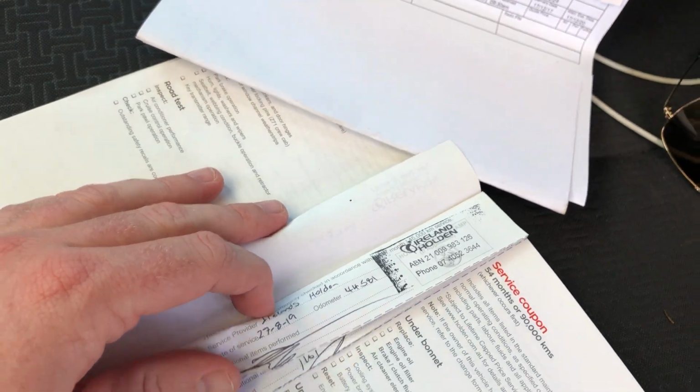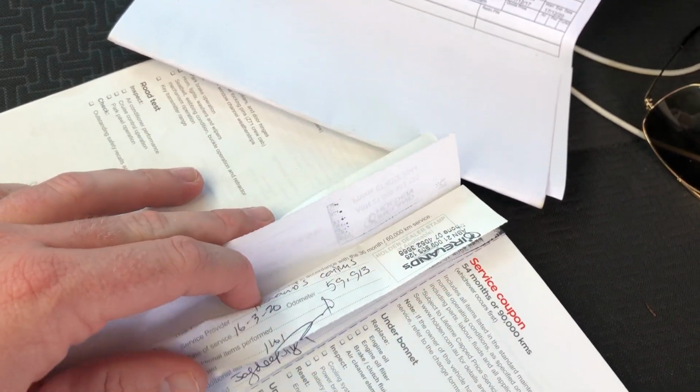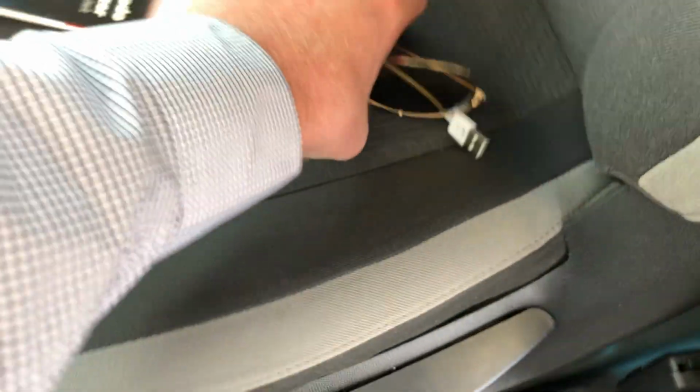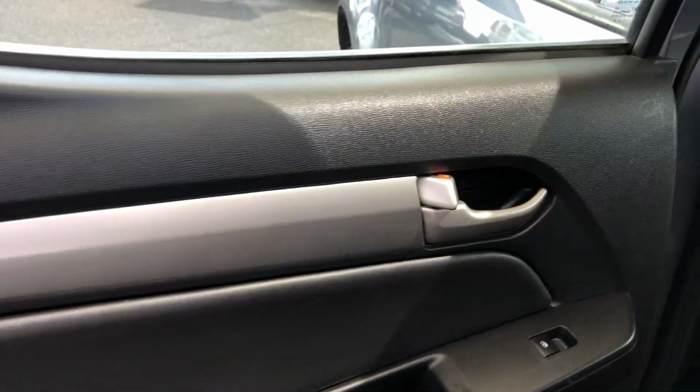But basically going over again, next service done at 44,000 Ks, next one was done at 59,000 Ks, next one's done at 73. So all pretty well looked after there. All round great vehicle. Like I said, it's been well maintained. You've got the odd mark here and there, but every car does, especially in the pre-owned market.